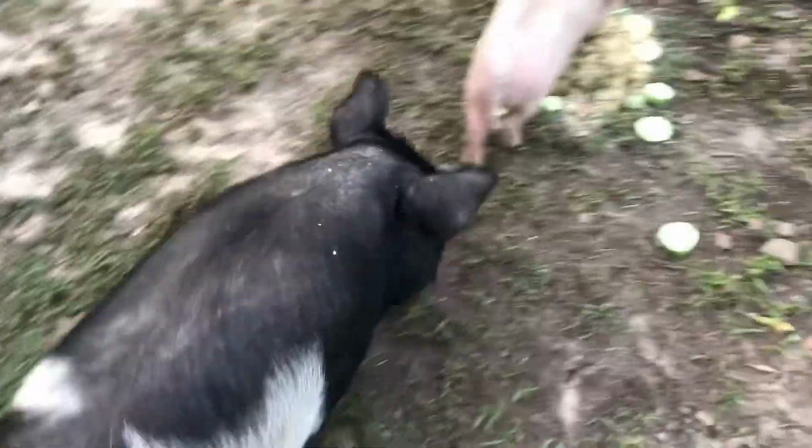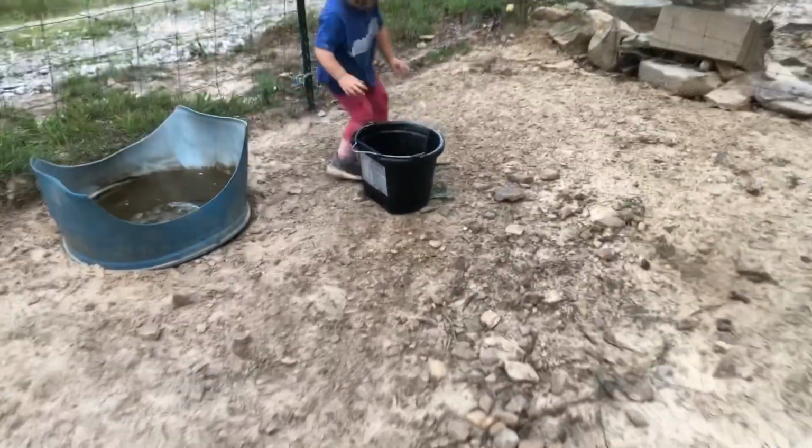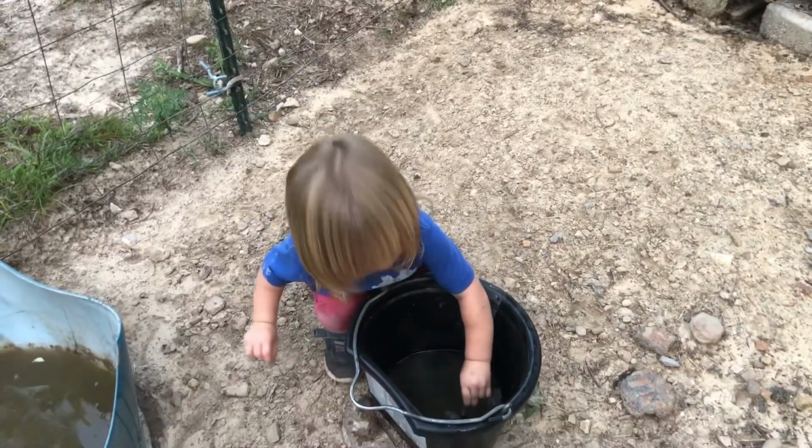Hey, Bella. Hey, Bella. Oh, getting my bucket in the water over there. Oh, Sarah. Sarah's still friendly. She let me lay down and rub her belly still.